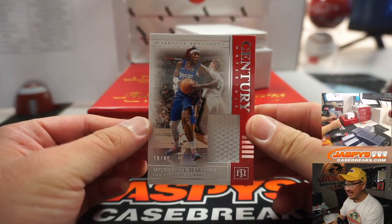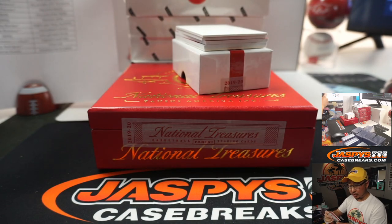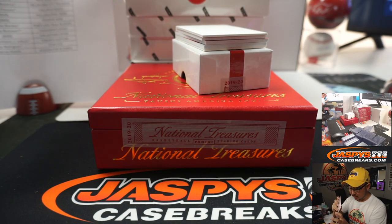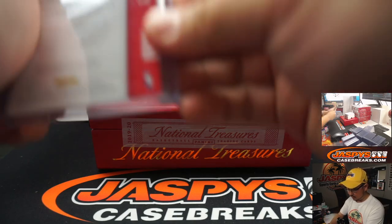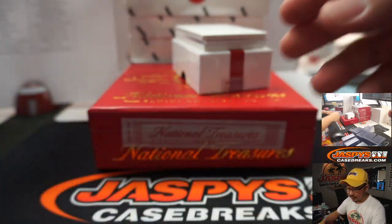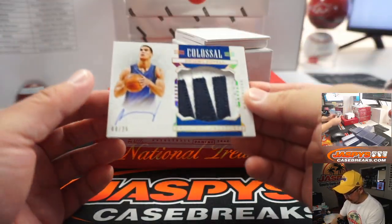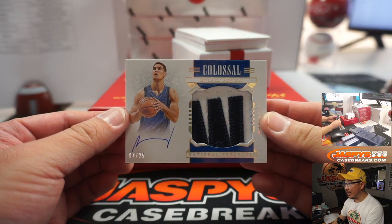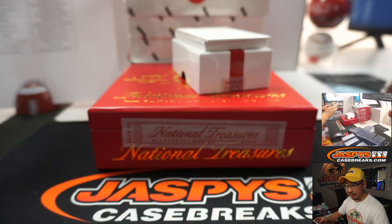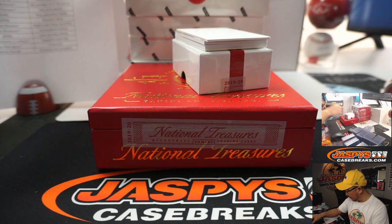We've got Montrezl Harrell, 16 out of 49. Clippers, Nicholas Kasberg. Century Materials. And we've got Colossal Relic and Autograph, Dwight Powell. It's a nice patch. 4 out of 25. Stephen P. with the Mavs. Got the Mavs straight up in this break. Thank you.